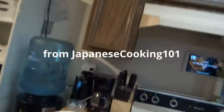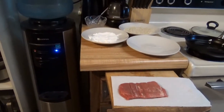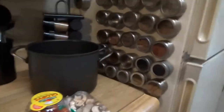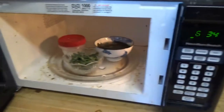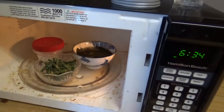Hope you guys are ready for dinner. All right, we're making a fried pork cutlet. Very traditional. And I got you guys on a tripod today, so you'll be able to watch what I'm doing. Then we're also going to make a side of mushrooms and tomatoes, which turned out really good together yesterday. And everything else is a side I made yesterday. I'll tell you about it when it's on the table. We're just going to heat those up in the microwave. Oh my gosh, my microwave is so dirty.